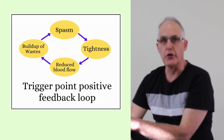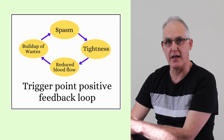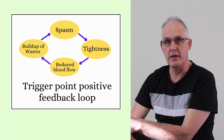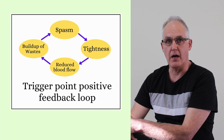To see how this is done, we look back at our trigger point feedback loop, and we need to understand how trigger points develop over time. Looking at the loop, we see that we've got spasm, tightness, reduced blood flow, and a toxic build-up all going around in circles feeding each other. To break that loop, we need a therapy that can work on at least one part of the loop, and that creates a few options. As long as it works on at least one thing, a therapy should help, which is why we have so many different trigger point therapies. I'll discuss the best options shortly.